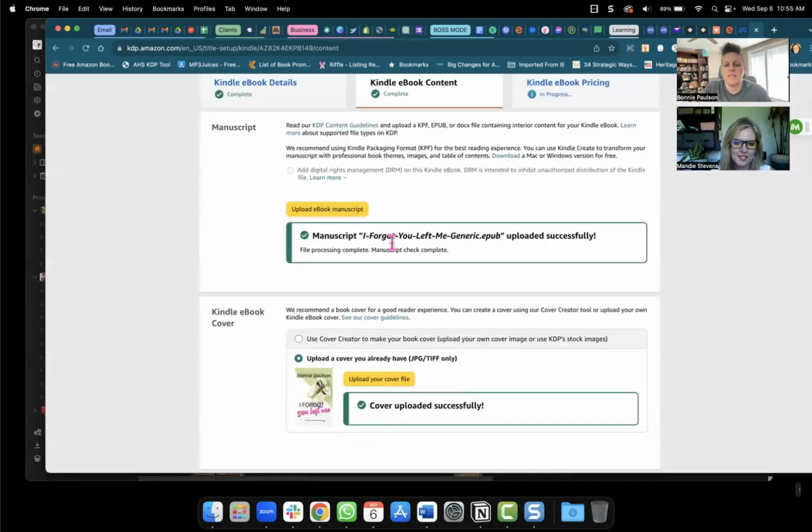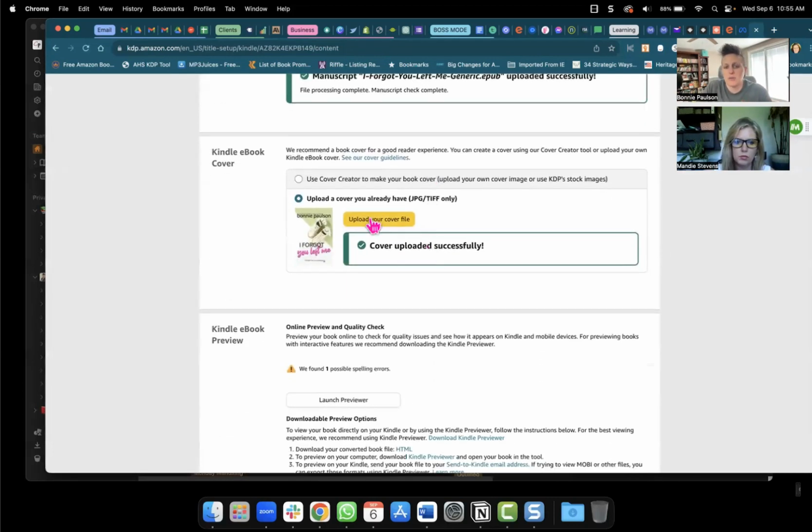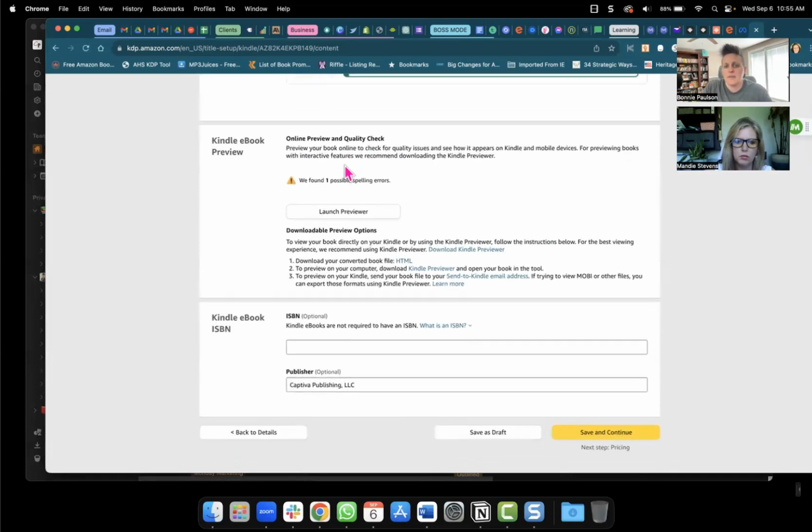Okay. Then you come in here and this is where you have to make your changes. You're going to upload your new EPUB or Word doc or PDF, KPF, whatever it is that they want. You need to make sure that it has the new name in it, the new pen name. Okay, it has to be in here. Then you're also going to upload your new cover that has the new pen name on it. Okay, ignore my spelling errors.